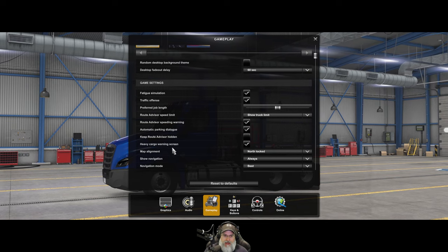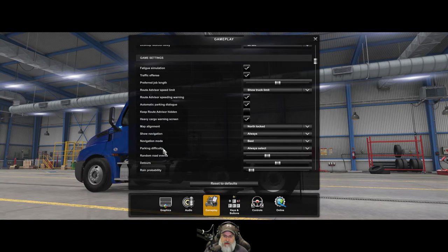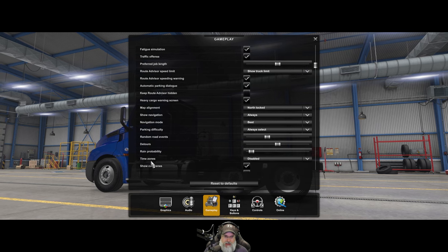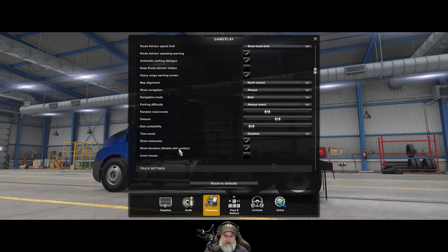No, I don't think I want that right now. Map alignment is north locked. Navigation. Parking difficulty, always select. Yeah, we want to keep that on. Random road events, detours, rain probability, time zones are disabled, show cutscenes, show blockers, disabled with caution.